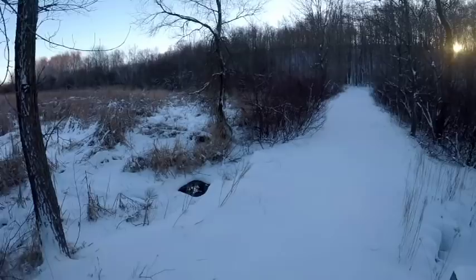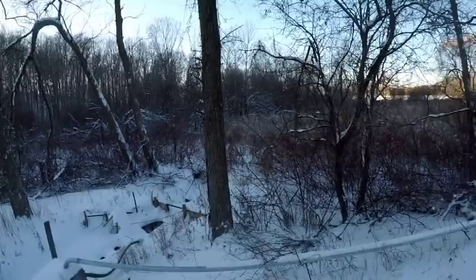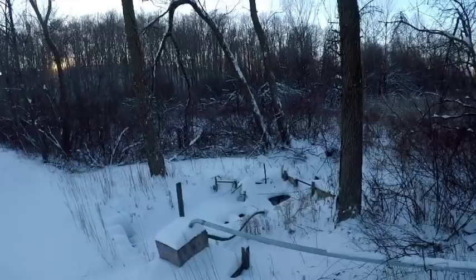This over here is a pump that my dad has set up that he uses to pump water up for his garden. He actually has a really big garden and he sells produce and stuff. He likes doing that.